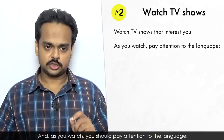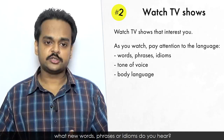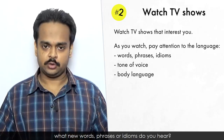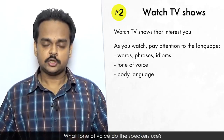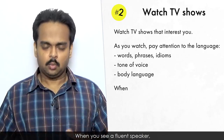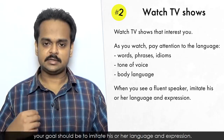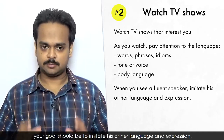And as you watch, you should pay attention to the language. What new words, phrases, or idioms do you hear? What tone of voice do the speakers use? What's their body language like? When you see a fluent speaker, your goal should be to imitate his or her language and expression.